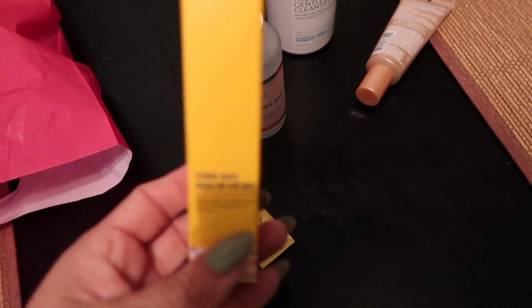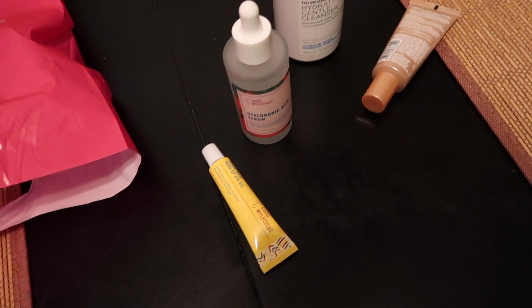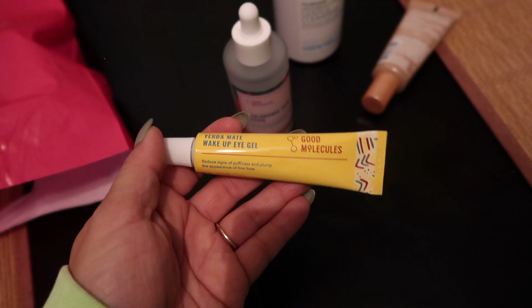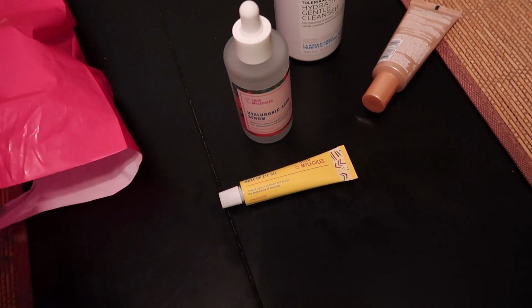Then I decided to try their Wake Up Gel for my under eye. I prefer serum, but I just wanted to give it a try. I think this was 6 bucks, so, you know, it doesn't hurt to try something.